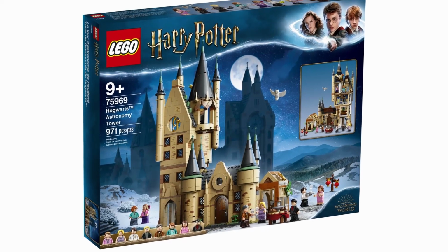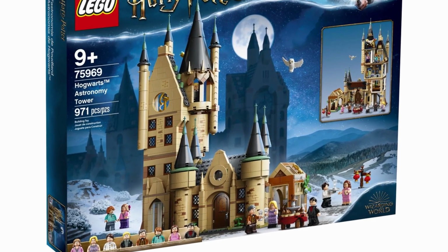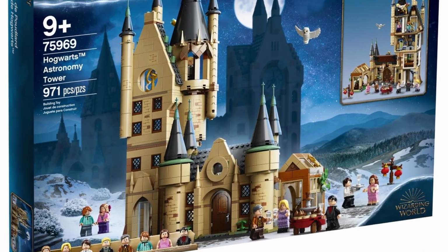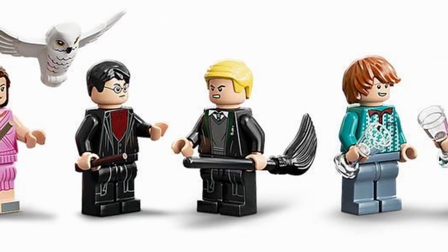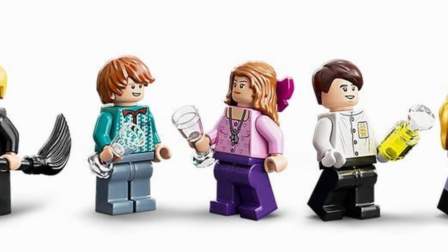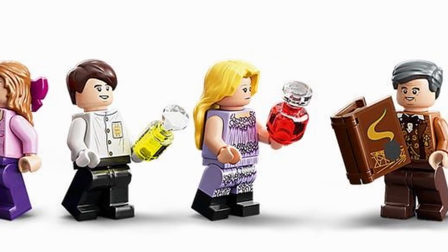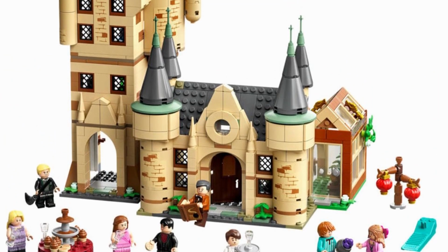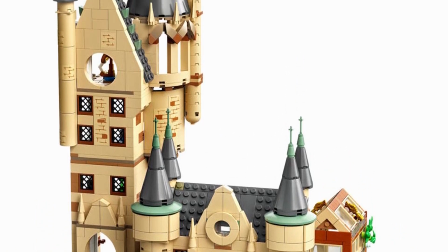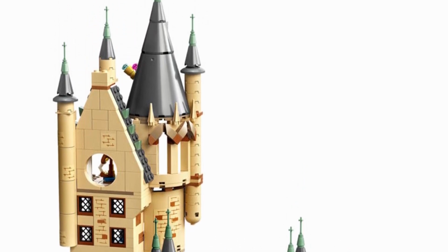Alright, so at number 2 here we have the Hogwarts Astronomy Tower. This one is set number 75969. It's going to include 971 pieces and then 8 minifigures, which are going to include Lavender Brown, Luna Lovegood, Neville Longbottom, Draco Malfoy, Horace Slughorn, Ron Weasley, Hermione Granger, and Harry Potter, of course. And then this set in the US is going to retail for $99.99. And then in Canada for $139.99.